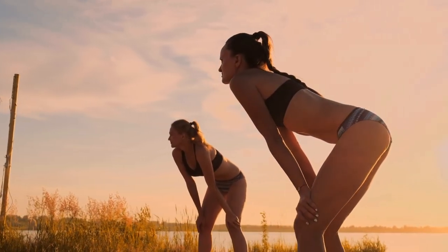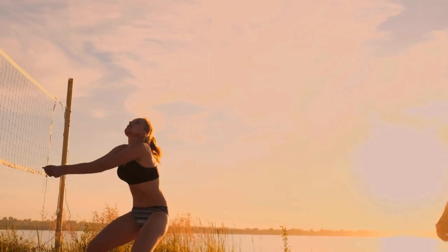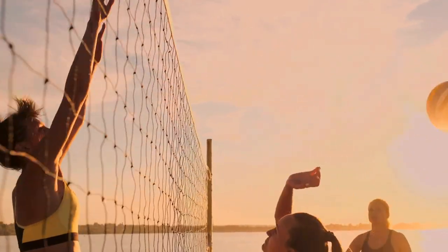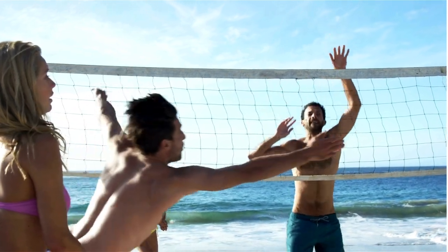Beach volleyball is a dynamic 2-on-2 or 4-on-4 team sport played on a rectangular sand court. The objective? Simple. Send that ball sailing over the net and into the opponent's territory to score points. But here's the twist. You can't use the same player to hit the ball twice in a row, making teamwork and strategy crucial.